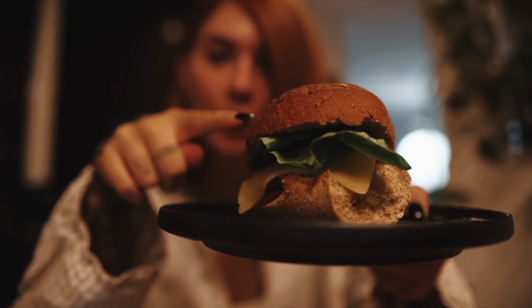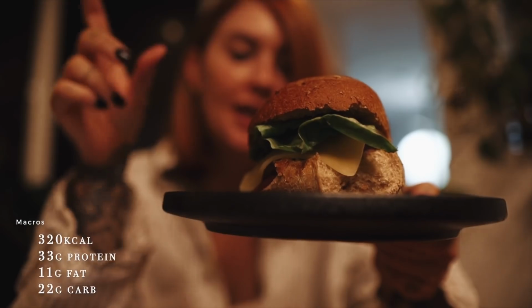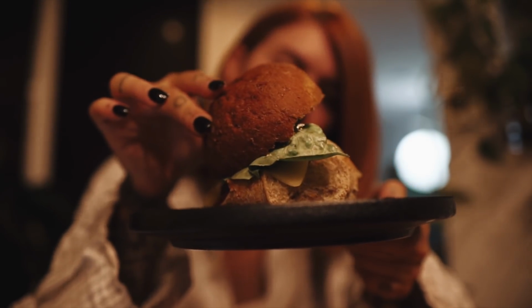He very kindly cooked me this burger. Let me show you it. So it's a whole wheat bread roll. There's a kangaroo patty. We've got some lettuce, there's some tomato chutney, some mustard, low-fat cheese, pickles, tomato.